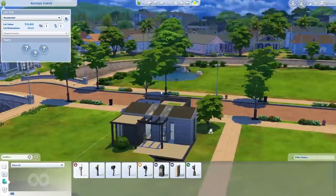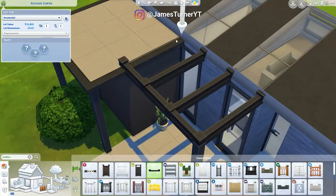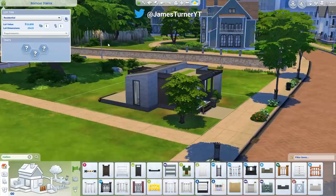Why did that fence there disappear? I think because I wanted it. Yeah, I think it looks better with it, so I'm going to put that back. If you want to download this, it'll be on the gallery. Feel free to download it, renovate it, make it your own, make it look better than it does now.